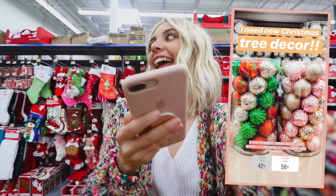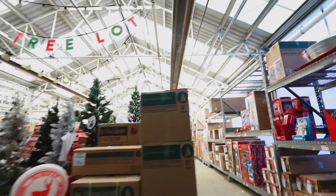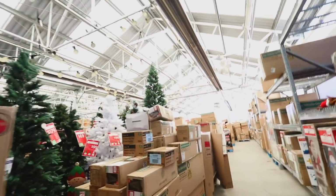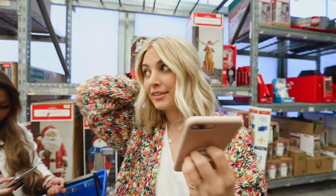I guess we can check the results of the other poll really quick. Pink and gold's winning, 56%. Okay, let's go get it. Look at this tall beauty, guys. Made my Instagram story. Lauren actually thinks the green is gonna win. I think so. Do you really? Okay, so I'm gonna check the results.